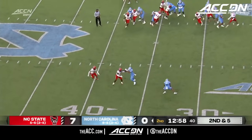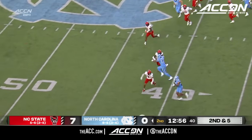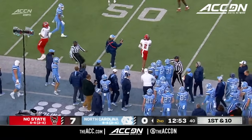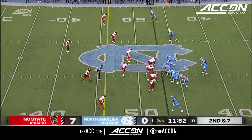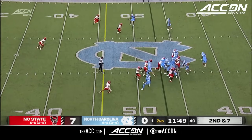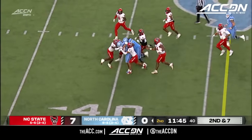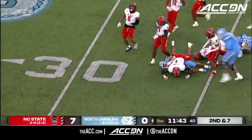Fake to Hampton this time. Gets it out to McCollum. He's got a blocker in front of him. Takes it out to the 44. Coming into this game 5th on the all-time rushing list here at North Carolina, and they have had some great backs. Look at them here. Keep going. Still going inside the 35.